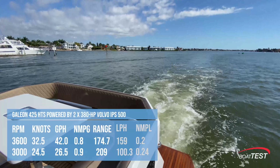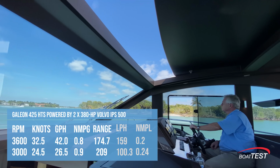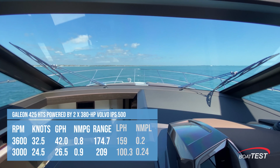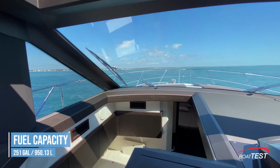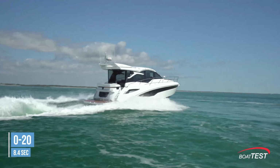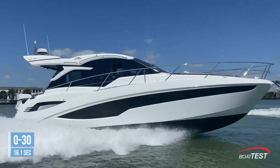At that speed, the 26.5 gallon per hour fuel burn translated into 0.9 nautical miles per gallon and a range of 209 nautical miles, all while still holding back a 10% reserve of the boat's 251 gallon total fuel capacity. We had a time to plane of 7.1 seconds. We reached 20 miles an hour in 8.4 seconds, and 30 came and went in 16.1 seconds.